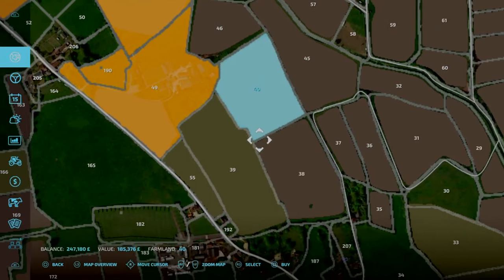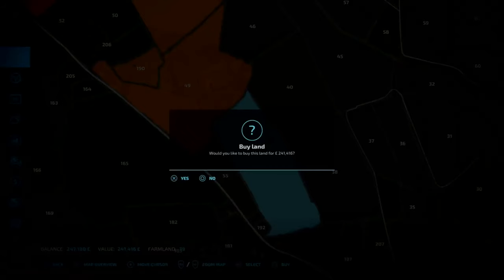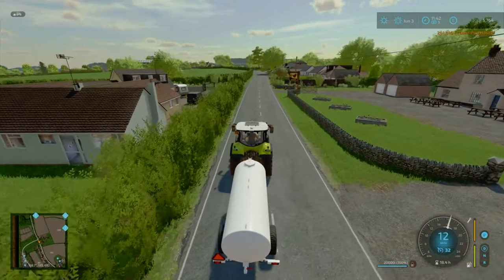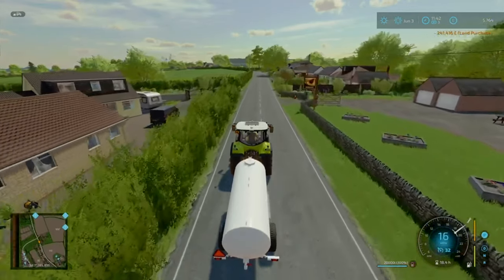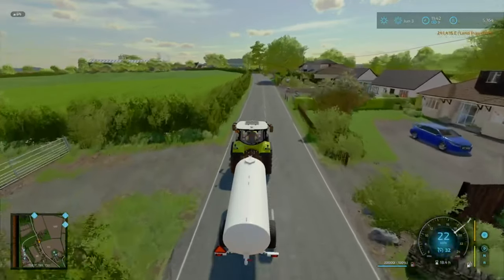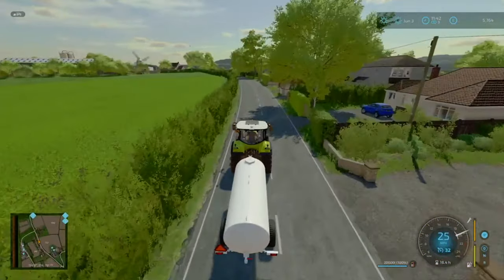$241.59. $185. Tempted to get that field. No, heck, we'll go and buy it. That'd be our silage field. Yeah, I know it's about paying the loan off, but trust me, bro, it's gotta be worth it. We'll do a few cuts of silage.